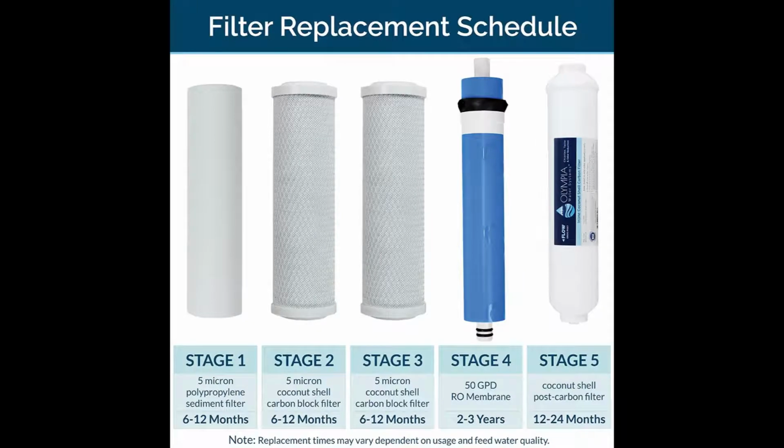The filtration portion of the system measures 16 by 7 by 20 inches, and the tank measures 12 by 12 by 18 inches. Warranty: 1-year manufacturer limited warranty.